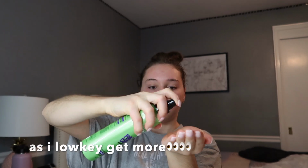Like that. And then I'm gonna hairspray my hair with this Garnier Fructis Full Control Hairspray. And you don't need a lot of this. I like to spray it on my hands and just comb up the pieces that don't really stay in too well. And then I like to spray my bun just so it's somewhat tight.